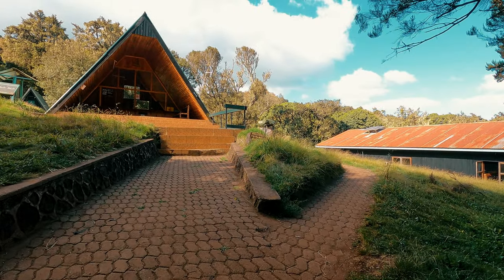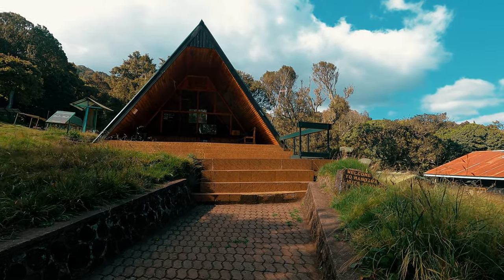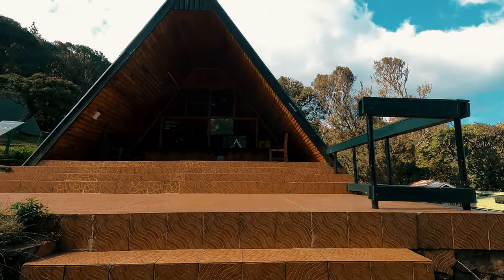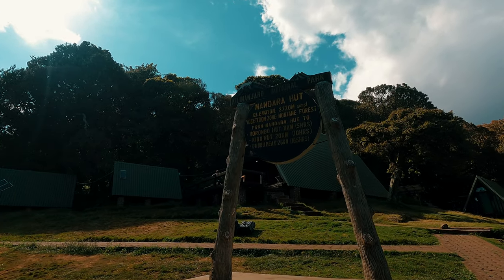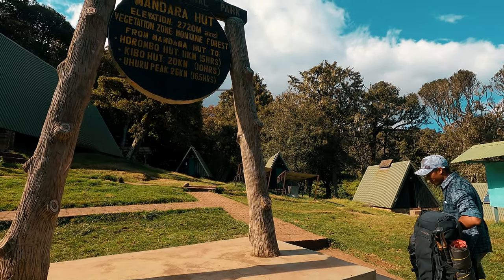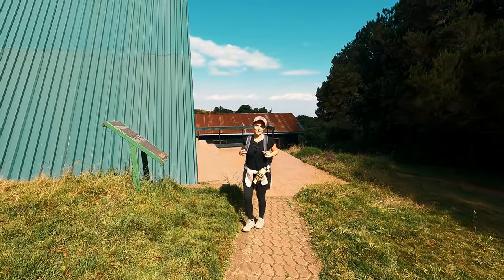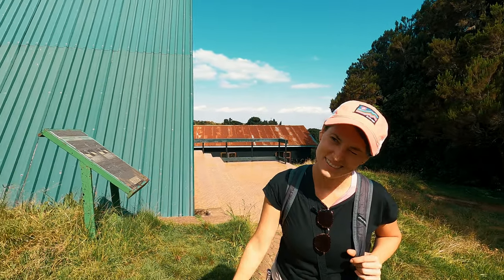Okay, so 3 hours later, finally made it to the Mandara Hut station, 2720 altitude, and this is very nice. You made it, first day. Good job. Made it first day.